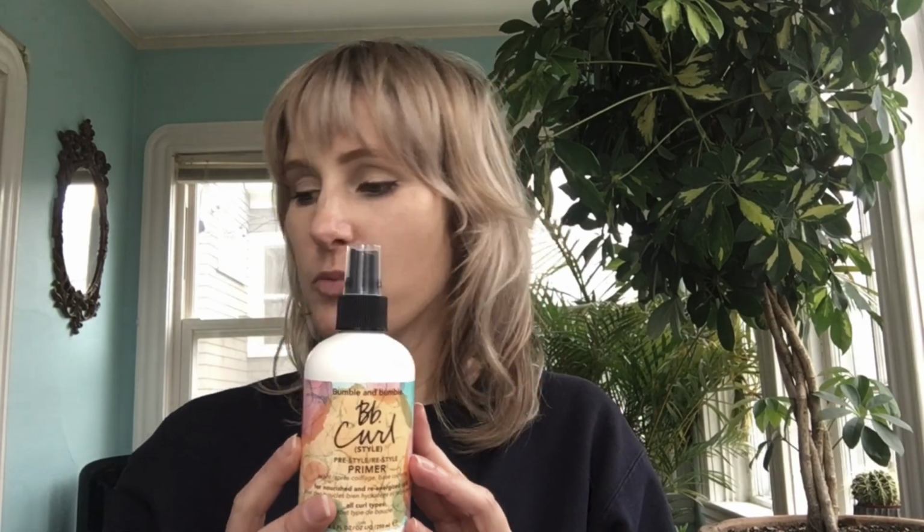The next product within the line is the curl primer. So the curl primer is very important, arguably the most important in the line and the most important to curls. Once you pack in the moisture that the primer provides, all the products are going to work better. And remember, primers fill in porosity. So if your hair porosity is even from roots to ends, or as even as it can be, the products are just going to work better.